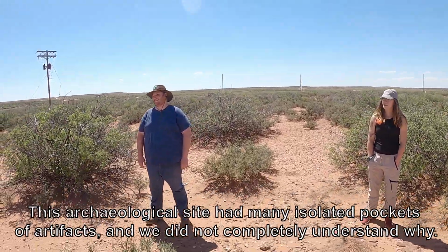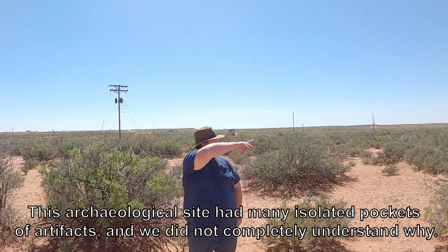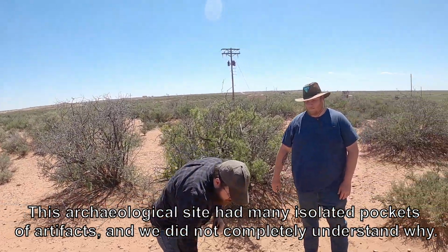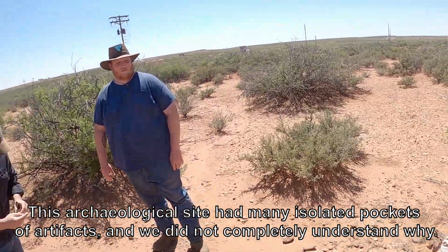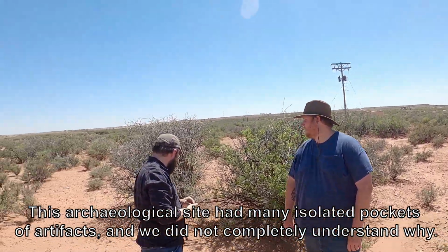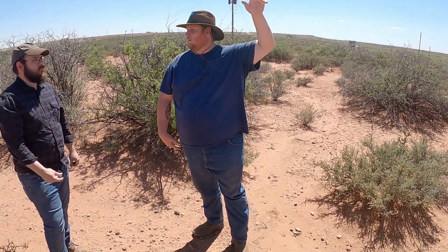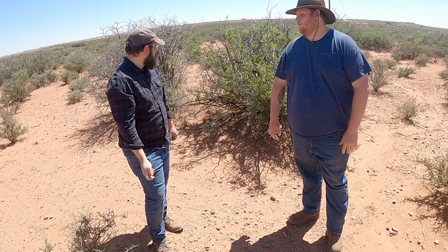Pretty sparse. Yeah. Up here has been a lot more. Once we crossed that road and got in this direction, there's way more up here. There are more artifacts in this site than any of the ones we've been to today. But it also doesn't need to be this big. I'm wondering if there was wash and artifacts moved down. That's why they recorded the site so far down.